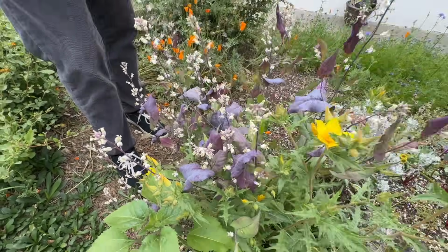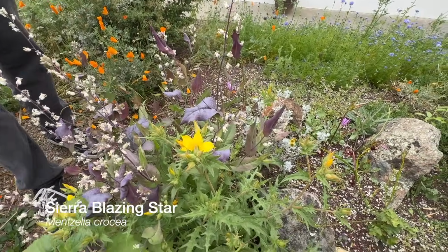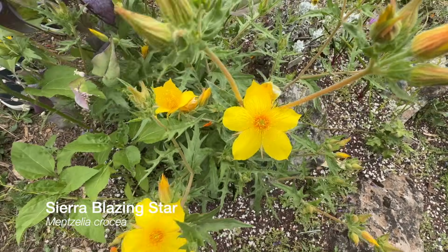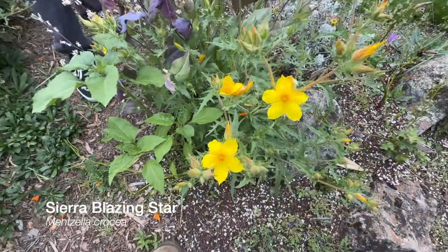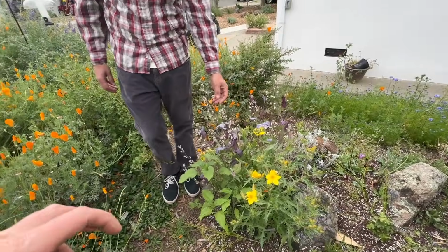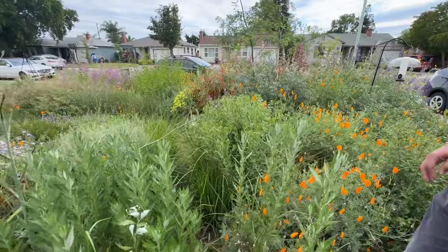And then we planted it next to this plant, which is one of our blazing stars, or Mentzelia crocea, which I find to be just really gorgeous. It's beautiful, and I like how you pair things together. Sometimes it's intentional, sometimes it's not. Sometimes you gotta let nature do its thing.